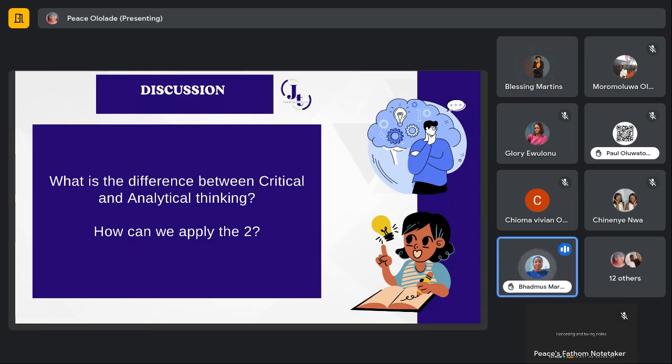Critical thinking is when you think deeply about a situation, while analytical thinking is analyzing the situation itself. What are the conditions surrounding that situation? That is analytical thinking. And you can use critical thinking in realizing what the problem is, what is causing a particular problem. But analytical thinking is what will enable you to find out the solutions for that problem.